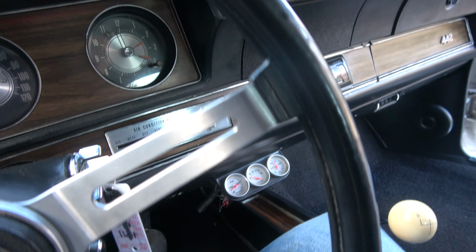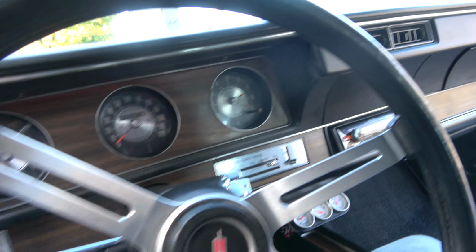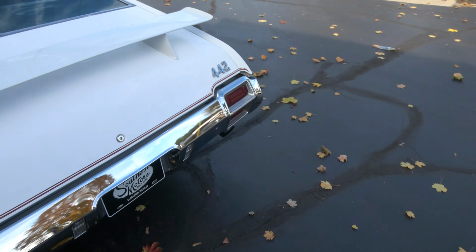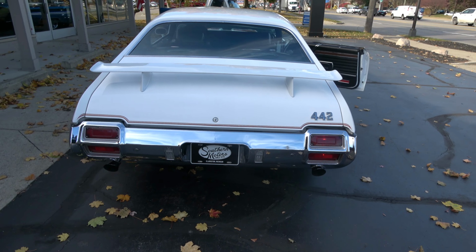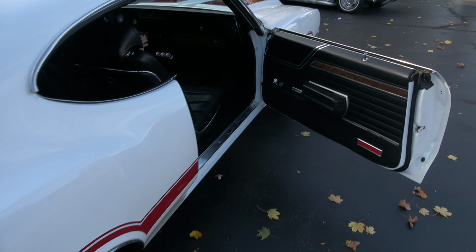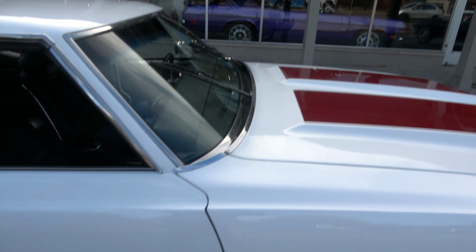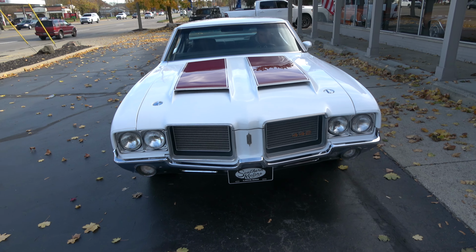Fuel gauge works, really everything is down there. You can see the car's holding good oil pressure. I don't know if the voltmeter's working down there. Temp gauge is working. Everything opens and closes good. Good sound, man. Great sound. Radio works, blower motor works. You've got a headlight that needs to be adjusted on that side.